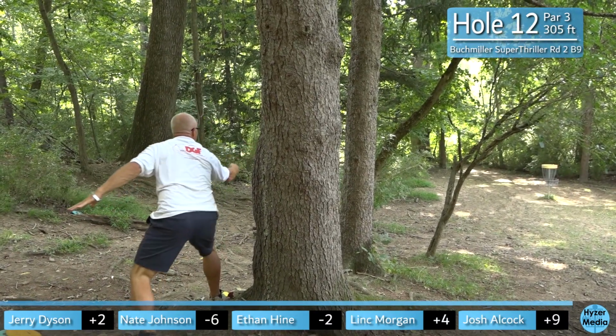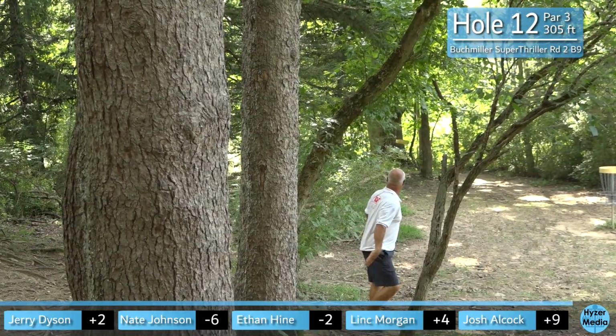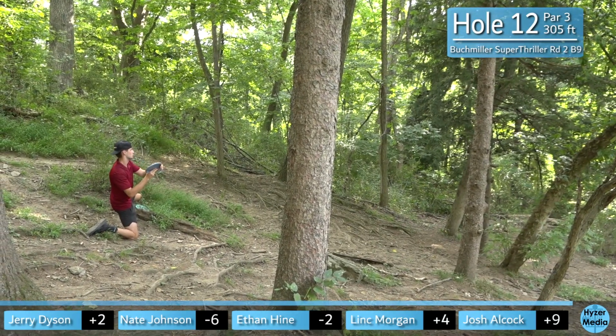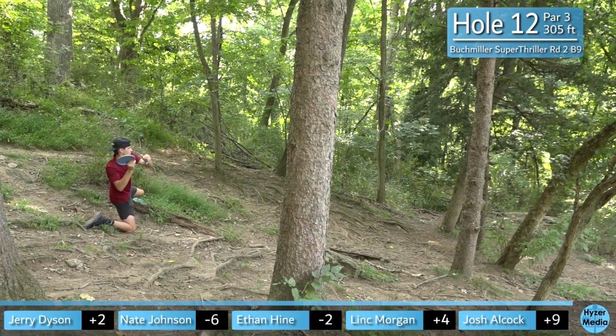Gonna be a very low ceiling shot here. Sneak in underneath the tree and just slide it up to the basket. Looks like he's done a fantastic job of that. Yeah, Linc's spin putt is really a nice weapon from that 120 foot range where he can just glide it all the way up to the basket.